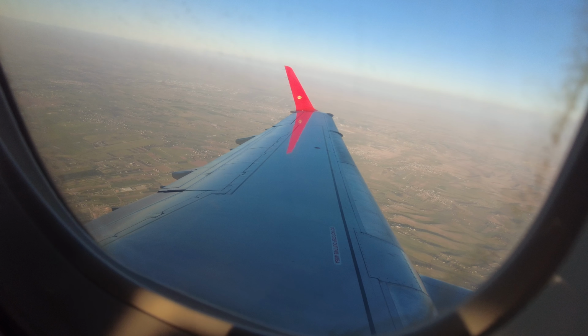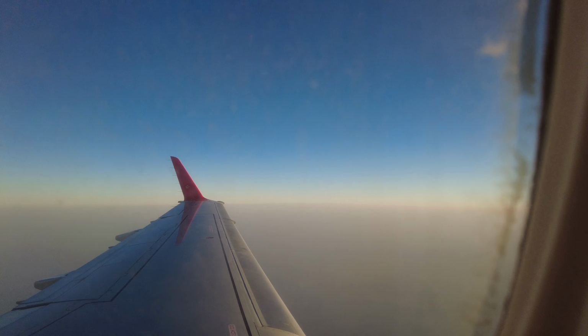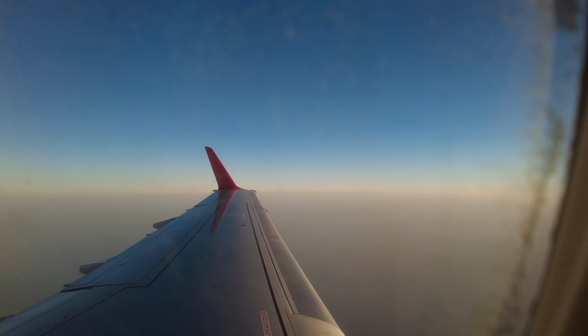The flight time to Cairo was just over 1 hour today. Due to the current geopolitics of the region, the aircraft flies directly south to Aqaba before turning west and flying over the Sinai Peninsula to Egypt.